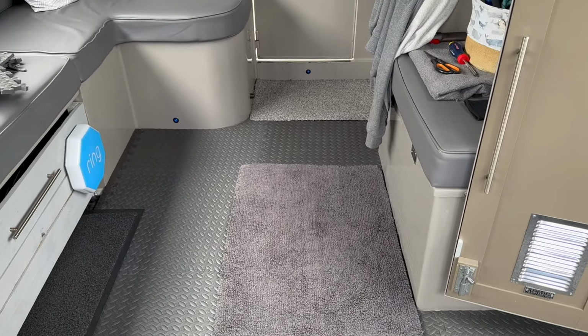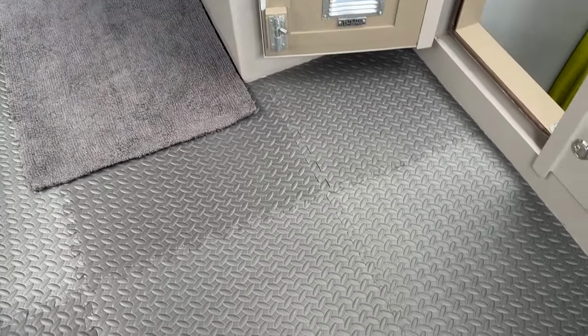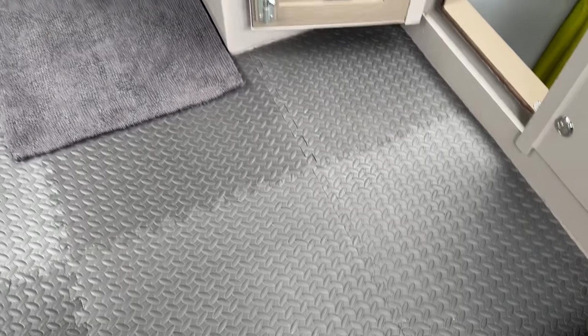Ta-da! Finished! Shiny new floor. That's easier than cleaning it. Well, that's flooring done, and we took Buster and Twiglet for a walk round the mill, and they're done now. That's Buster shaking. They've had their dinner. We noticed that there were bat boxes over there, which is really cute. I've never seen a bat box before.